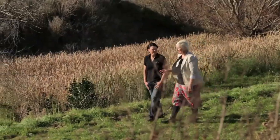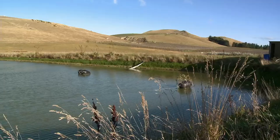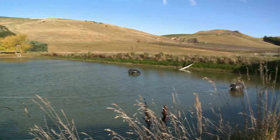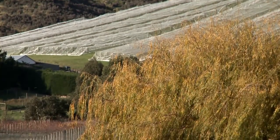So everything's organic here at Muddy Water. I mean, it can't be the easiest way to manage a vineyard, or is it? I always think it's going to be hard. It's getting easier every year. The longer I've been here, the more I understand the vineyard and what we need to do. It makes you think a little bit more about what you're doing day to day.